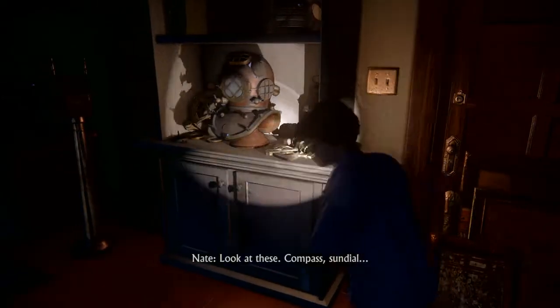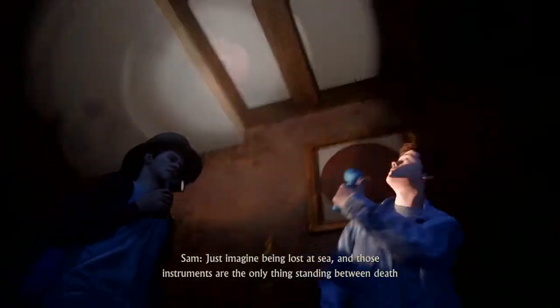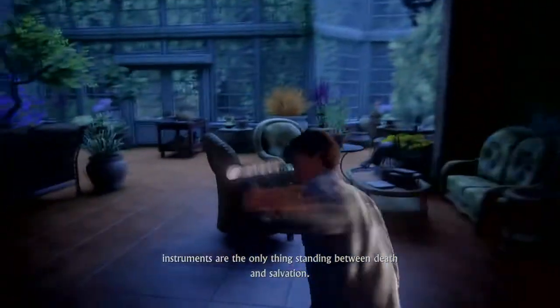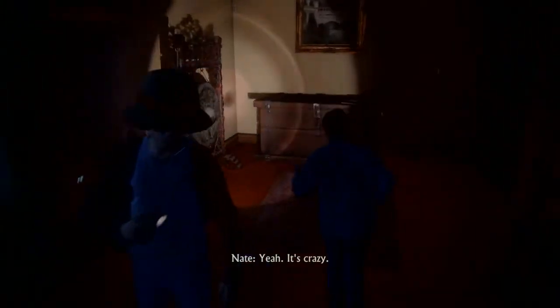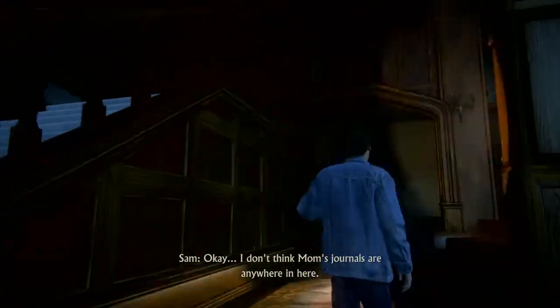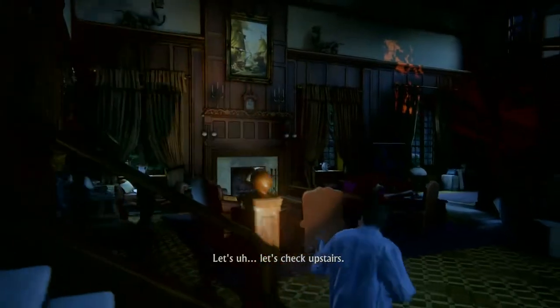These. Compass, sundial. Just imagine being lost at sea. And those instruments are the only thing standing between death and salvation. Yeah. It's crazy. Okay. I don't think Mom's journals are anywhere in here. Let's check upstairs.